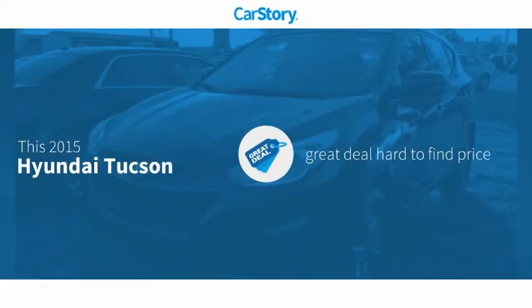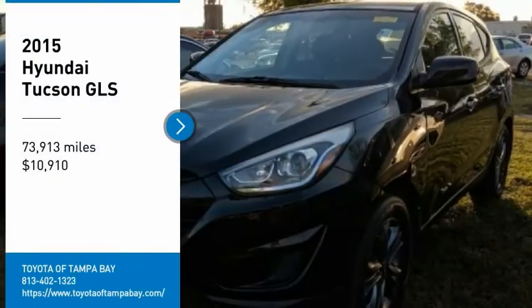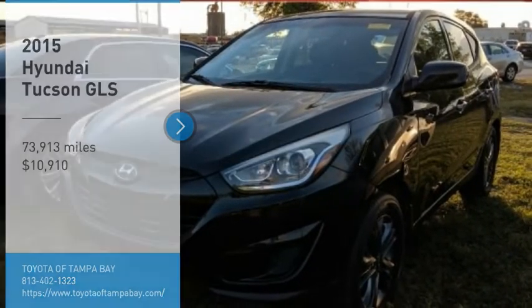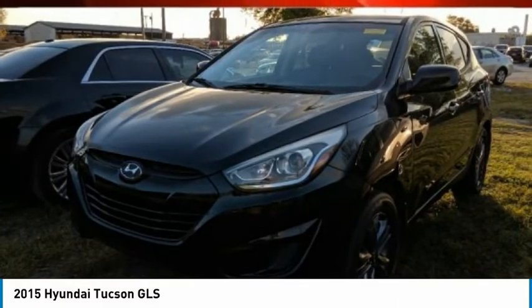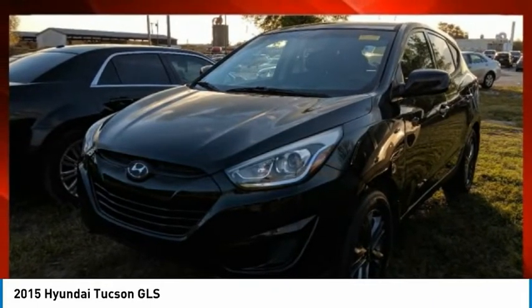Car Story research indicates this vehicle as being a great deal that is hard to find at this price. Features also include cloth seats, rear view camera. Stop by and take a look at the 2015 Hyundai Tucson. The Hyundai Tucson is Hyundai's first CUV to be designed in Europe.